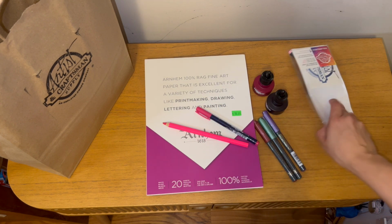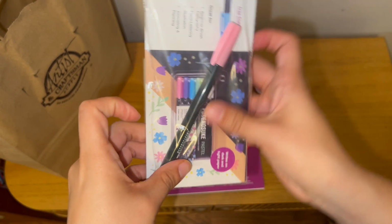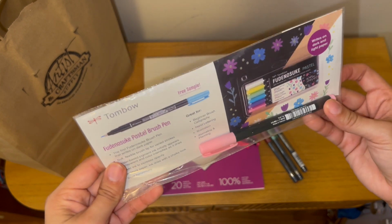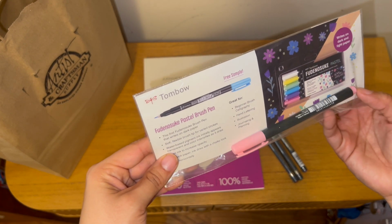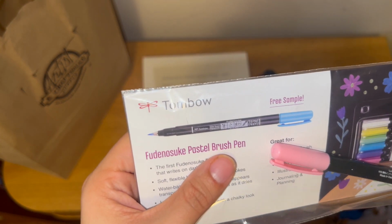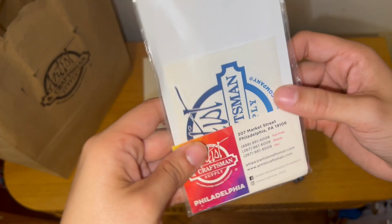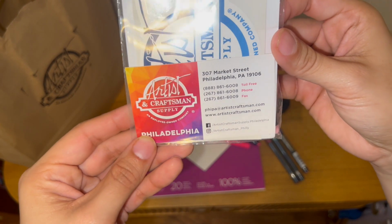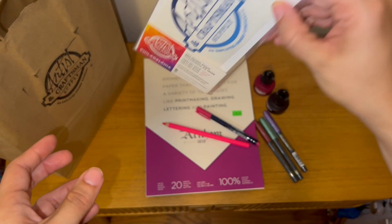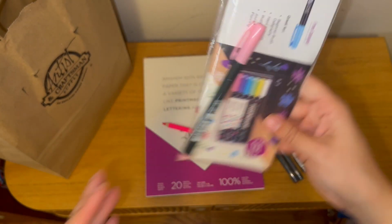The next thing that I got, which was actually for free, for being a member, you get member points and then you get like coupons. And so they gave me this member gift, a free sample of this pen and a pastel brush pen tip. And this is a soft tip. Still love these. Here's the store. And if you're ever in Philadelphia, I definitely recommend this store. I also got a little sticker. And I'm so excited for that.